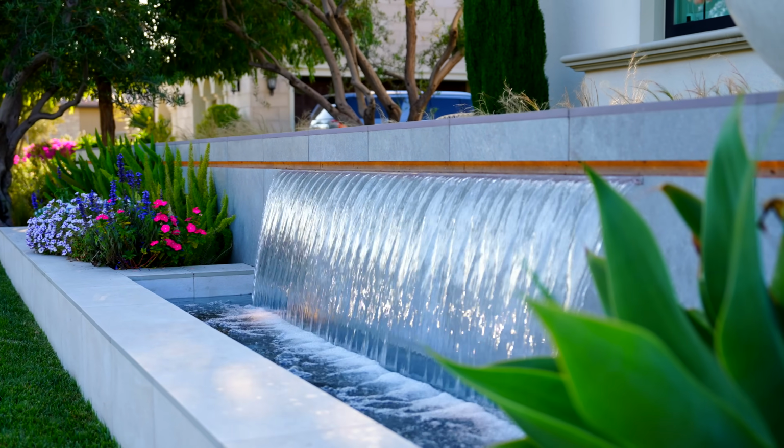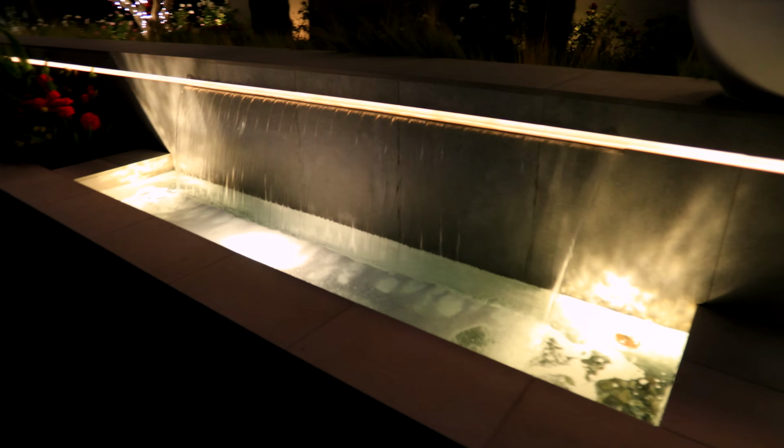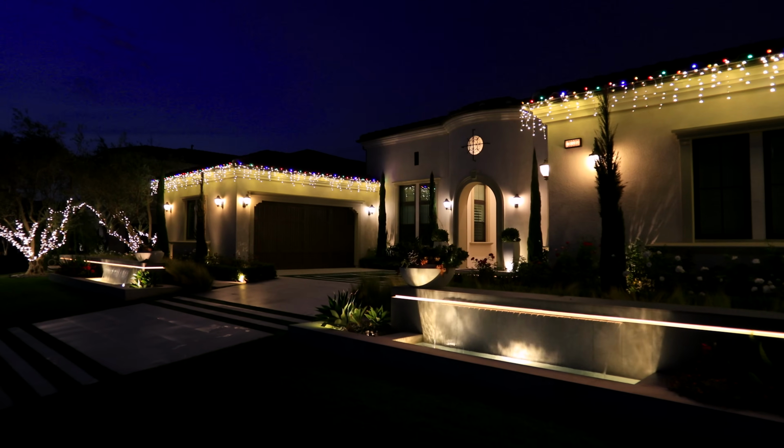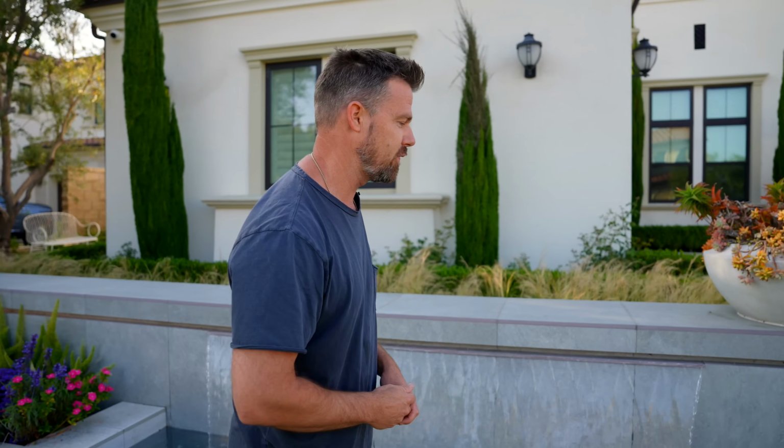Not only does the light highlight the water, and you'll see in the night shots, it looks really beautiful. So you get it from underneath lit up and the top, but it continues along the entire rim of this wall. And it really creates a more transitional, modern, and luxurious look for this fountain feature.